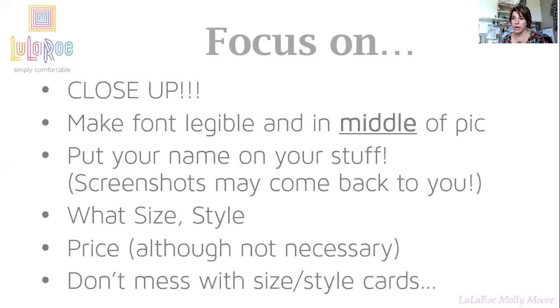Also the size and the style, what it is, because some people may not know. You can put the price, although it's not necessary because if you're selling online, the price is the same everywhere. Map pricing. Although you can put the price, it doesn't hurt. And again, don't mess around with the size and style cards. They're so cute, and yeah, you can get them all in the same color font. And oh, but my cute little arrow thing at Hobby Lobby is so cute. You will be doing nothing. This was me fumbling. Oh my gosh, where did the Azure card go? Oh my gosh, I don't have a $51 one. How do I not have a $51 card? I have to make one, or I don't have a $32. Don't mess. Too much time.